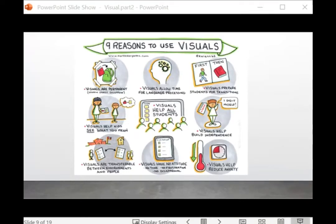Your visuals prepare for transitions. It helps your child know what you mean because that visual makes it very clear. Remember, autistic kiddos are very concrete in their thinking. We have to keep that in mind. And visuals build that independence, which is so exciting. And for you as a parent or a caregiver, it's great to be able to say, go get this together, go do this, and they can get all of that done.